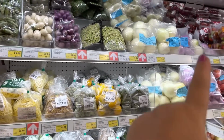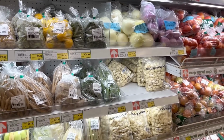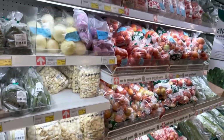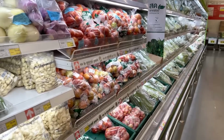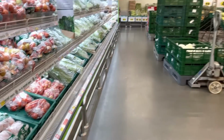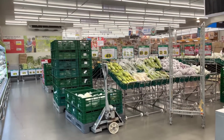This stuff's already cleaned up for you. Tomatoes. I mean, if you're in a pinch, you can get it here. Get a lot. Or you can go to the fresh market if you have time, which is what we have most of the time. Corn on the cob, 45 baht. I'm thinking a kilo.